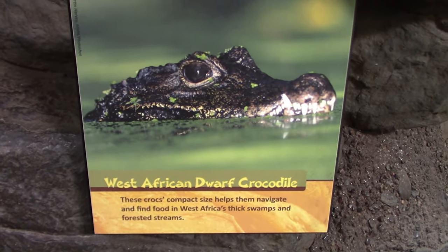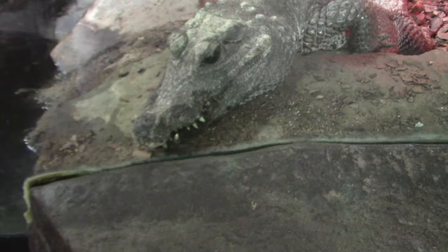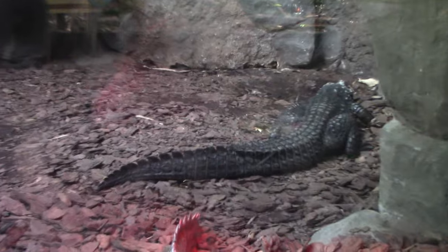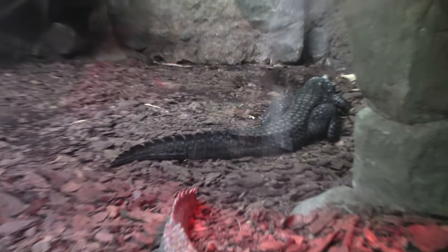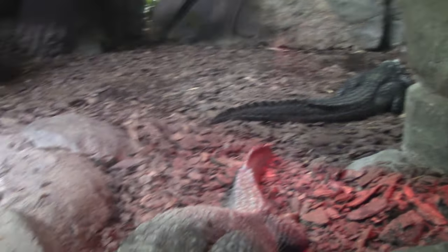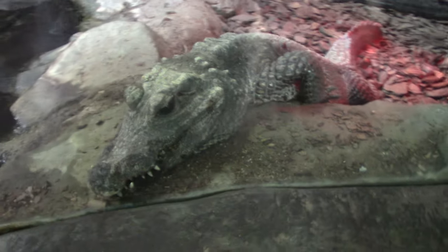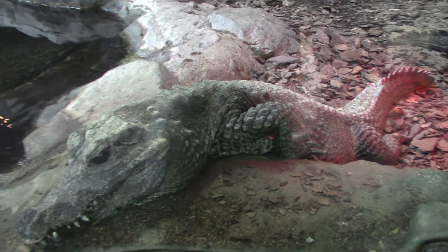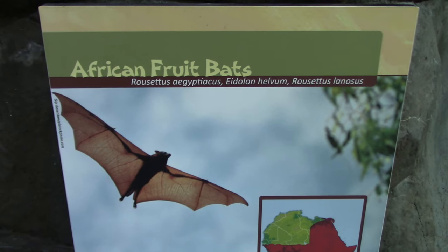We got West African dwarf crocodile. Oh yeah, this right up here. We got the other one in the back. They must have kept these guys really well fed so they don't gobble up all these cichlids, because they get to be in the same water with them. We got African fruit bats.